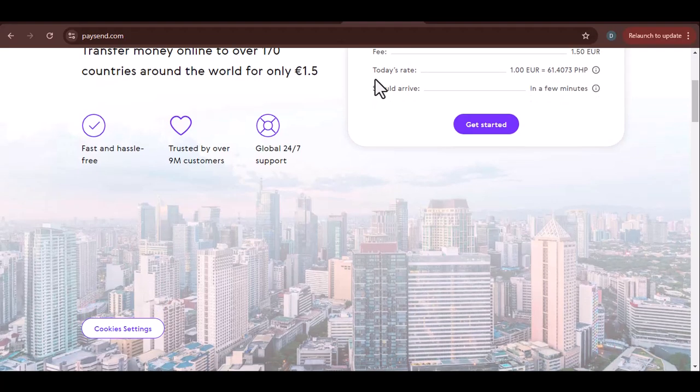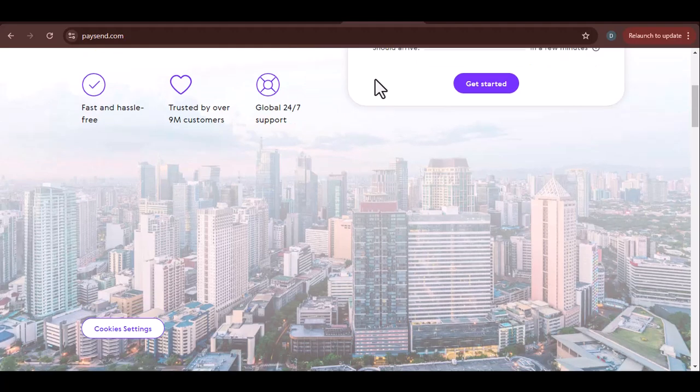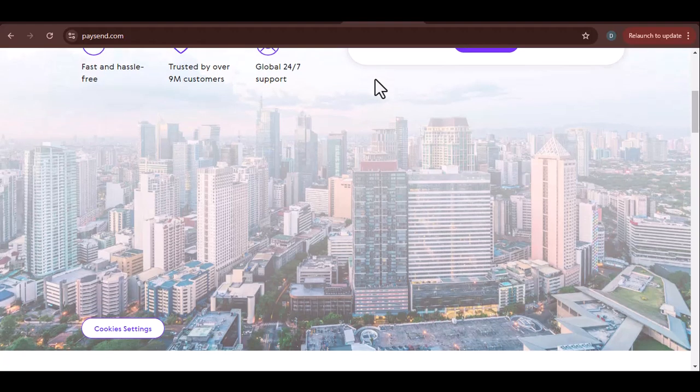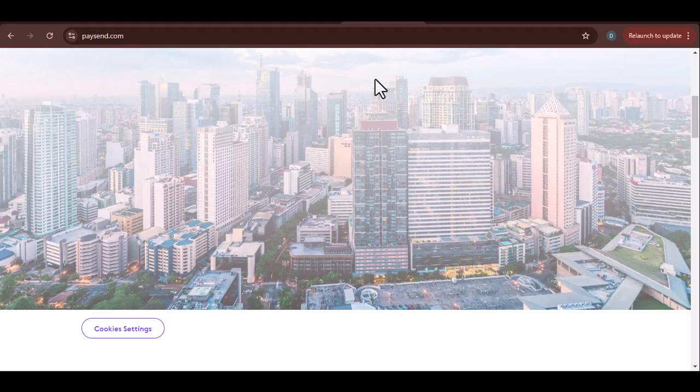Paysend is a popular online platform that allows users to send money to various countries around the world. It's known for its fast and affordable services, making it a preferred choice for many. But there's one question that often arises: what is the daily limit for sending money through Paysend?